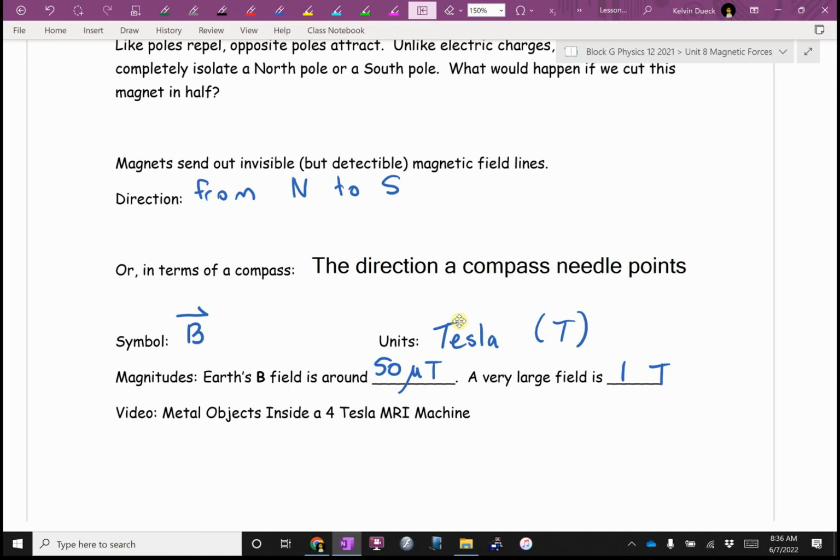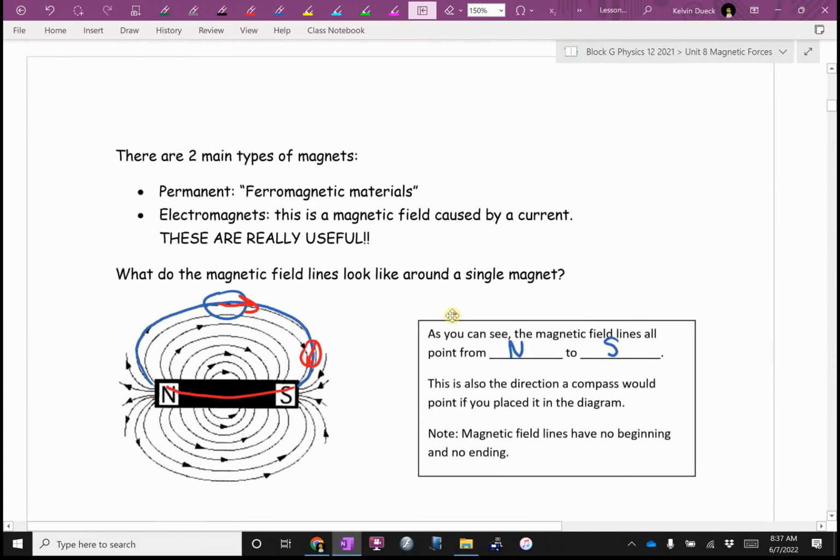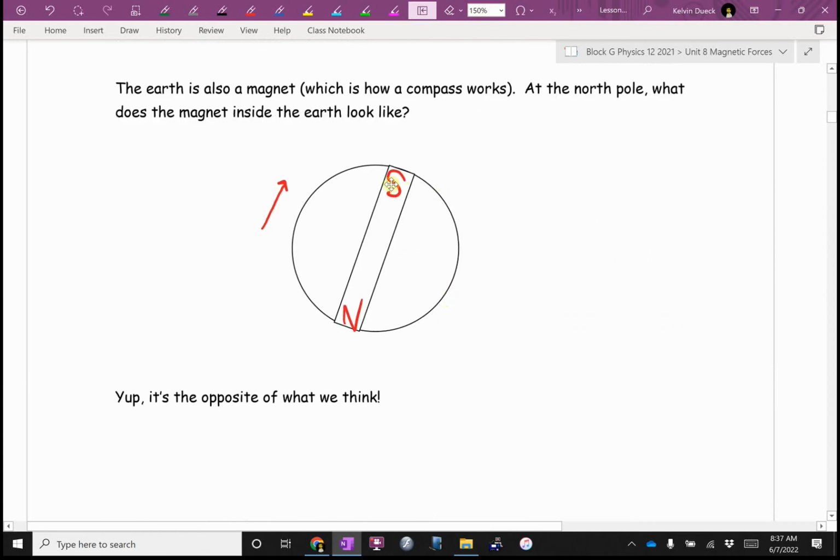And then somebody said, wait a minute, Mr. Dewick, are you telling me that a compass points south? I said, yes, it does. And someone tried to say, no, Mr. Dewick, I'm pretty sure compasses point north. That's what my daddy taught me. No. Compasses point south. And the reason they point south is inside the Earth. That's the magnet inside the Earth. At the North Geographic Pole, at what we also call, unfortunately, the North Magnetic Pole, there's a South Magnetic Pole down there.